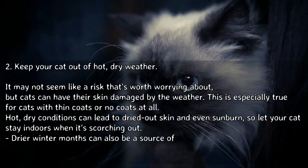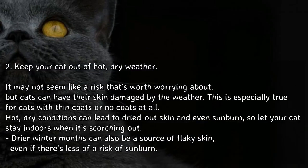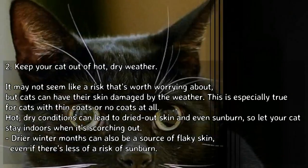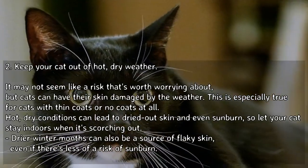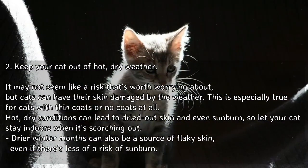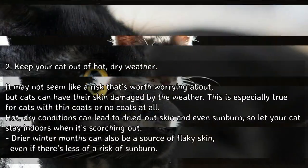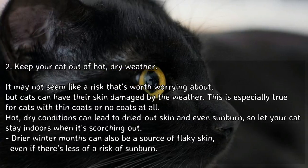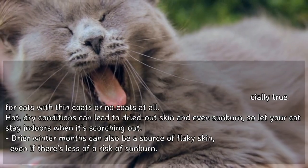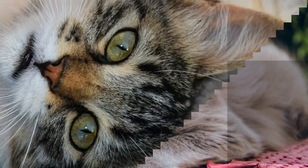2. Keep your cat out of hot, dry weather. It may not seem like a risk that's worth worrying about, but cats can have their skin damaged by the weather. This is especially true for cats with thin coats or no coats at all. Hot, dry conditions can lead to dried out skin and even sunburn, so let your cat stay indoors when it's scorching out. Drier winter months can also be a source of flaky skin, even if there's less of a risk of sunburn.